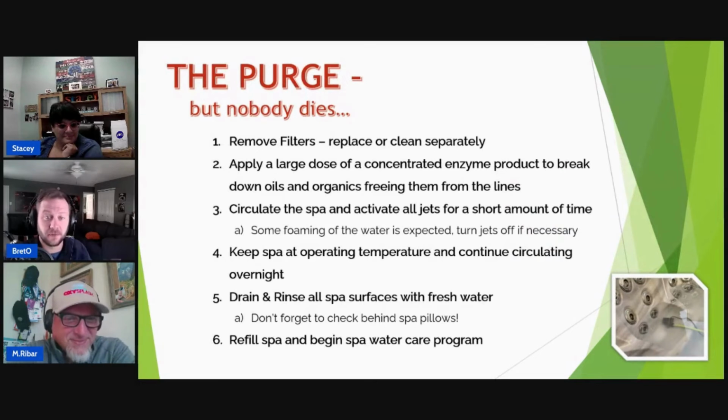The purge. Good news, this is a different kind of purge. No one's going to die. Well, it is right around Halloween, so I'm sure that people have seen The Purge recently. That's why we went with the red lettering at the top.